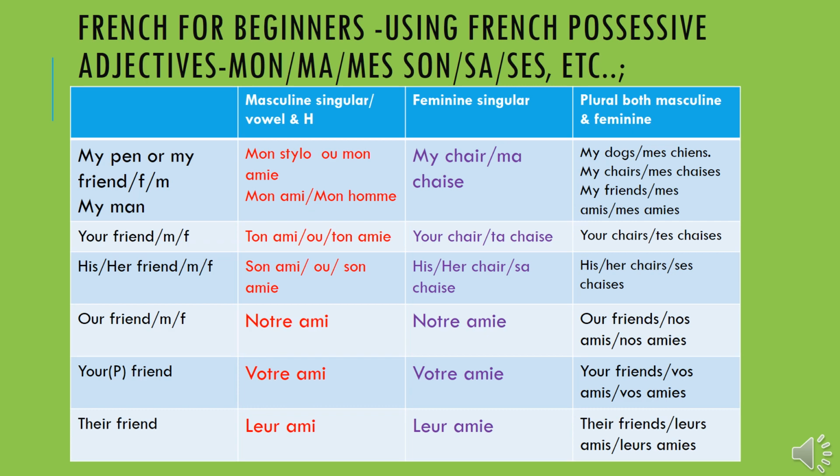Now let's come to feminine singular, because we were in masculine singular. It is the same thing. When you use ton, if the noun begins with a vowel, it is going to be ton. You can't say ta ami. It's just for pronunciation. French people are really keen on pronunciation, because it becomes a bit tricky to pronounce. That's why they say ton ami when there's that vowel, instead of saying ta ami. So in feminine singular, we come back to the chair, la chaise.